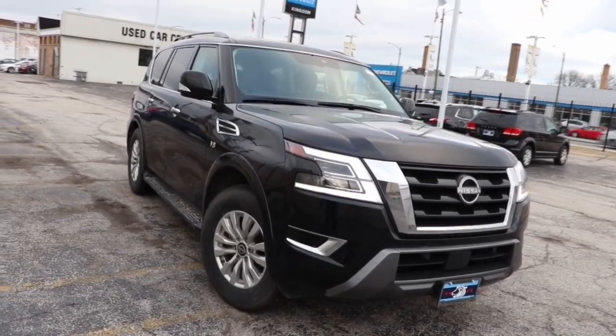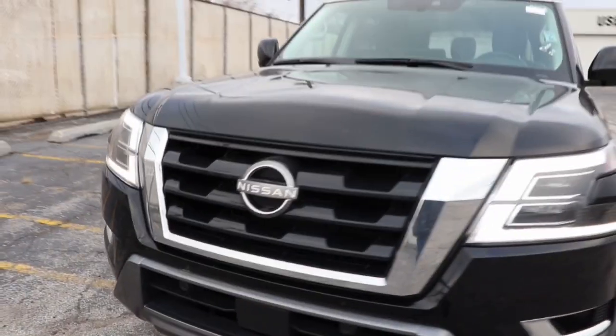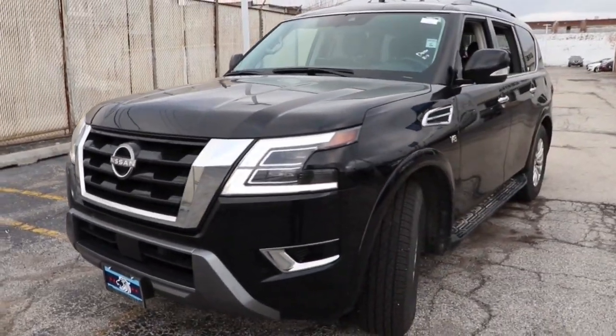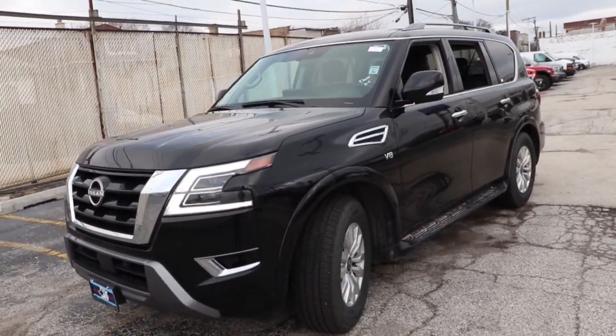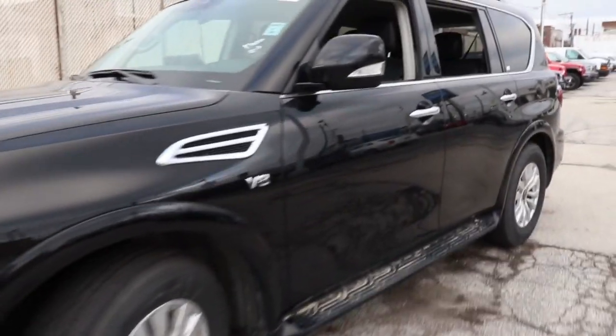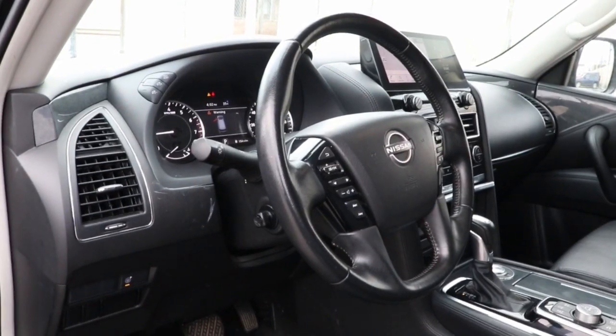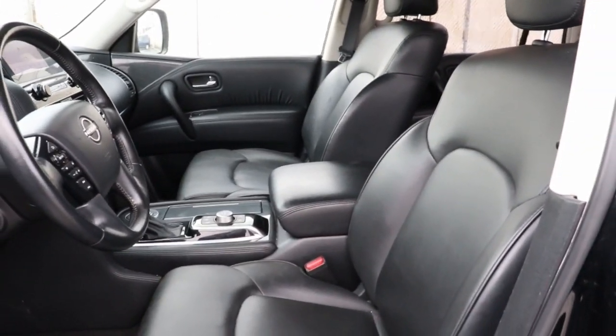You'll have love at first sight with the 2021 Nissan Armada. This vehicle is an outstanding buy with fewer than 70,000 miles on the odometer. Here's an overachiever with a commanding presence, the Nissan Armada. This full-size three-row SUV is a polite powerhouse, offering an upscale interior, smooth, quiet ride, and brawny towing capacity.